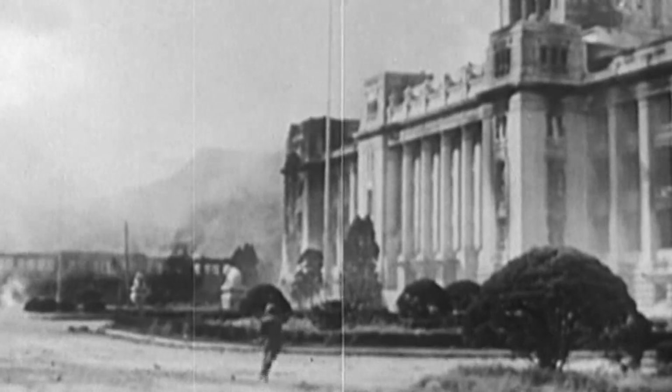Since June 1950, Korea has been a battleground. A series of fierce battles between United Nations forces and the communist armies of North Korea and China have left the country in ruins and claimed hundreds of thousands of lives.